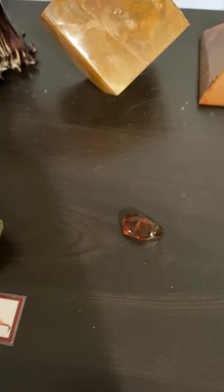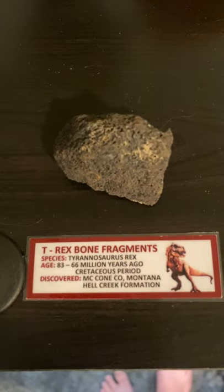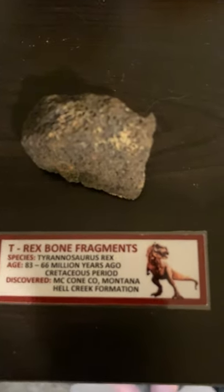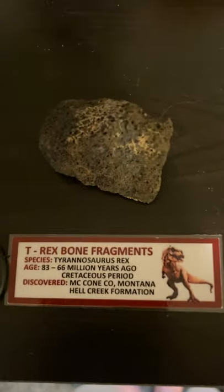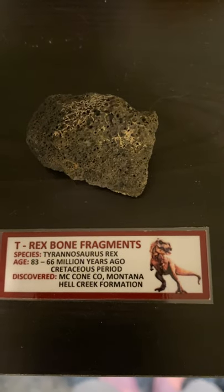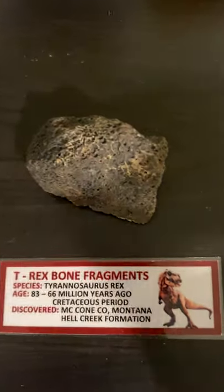Now, I was gonna save the best for last, but I'll show you now since I'm up here. Huge fan of dinosaurs, and one of my favorite dinosaurs is a T-Rex. And when I found this, it's an authorized paleontologist who mines this himself. He found this in Montana. He dated this to about 83 to 66 million years old. And this is a T-bone. T-bone steak. A T-Rex bone fragment.